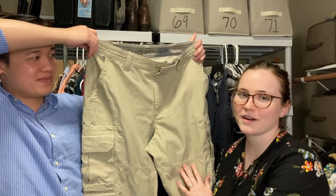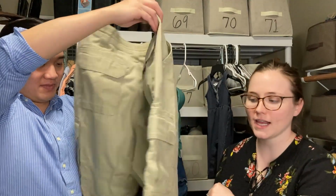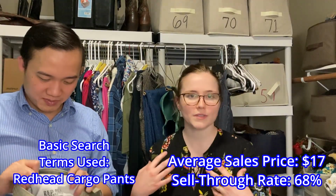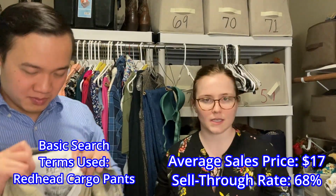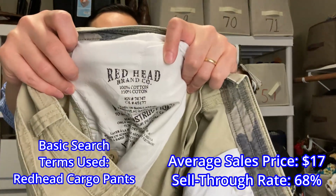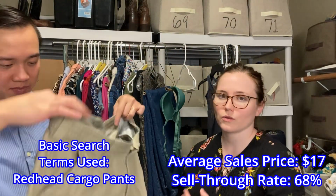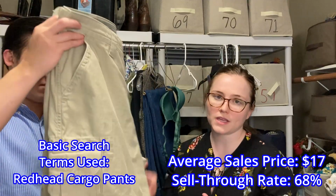Maybe. Here I have a pair of cargo pants by the brand Redhead. And we like picking up Redhead items. It's mostly a hiking, camping, hunting brand. And it doesn't sell for a whole lot, but it does sell pretty quickly for us. And I've sold cargo shorts by them, but cargo pants are definitely worth more.